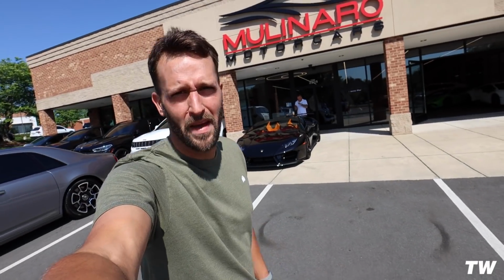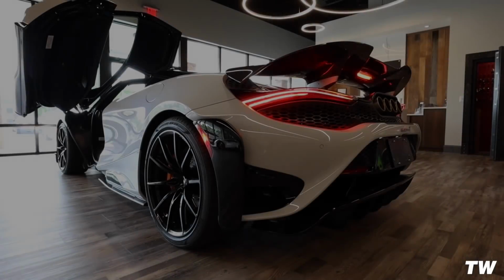What is happening, guys? We are back at Mulinaro Motorcars today. We are actually driving a GT3 RS, so a step up from the previous two GT3s that we drove and the GT4. And it is in the lava orange color, which is actually stunning. Pretty cool spec, might have a tune on it. I haven't driven the RS version yet, so this should be really fun. It is a PDK. Let's get into it.